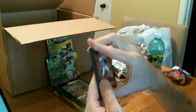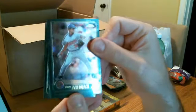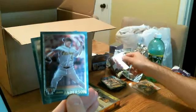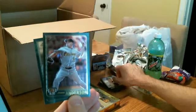Tony Armas Jr., Turner Ward, Diamondbacks, Jimmy Anderson, and Denny Neagle, Rockies.